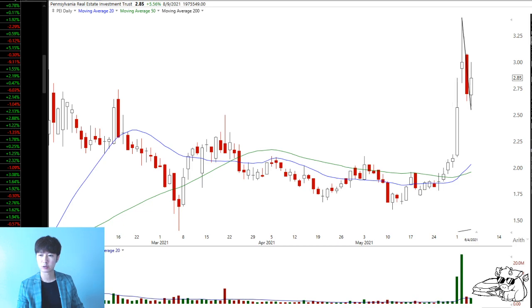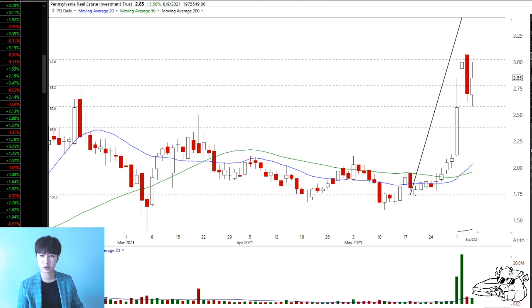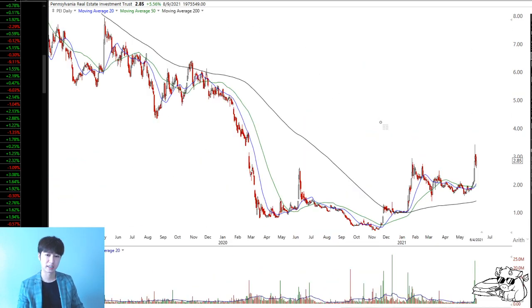If we put a Fibonacci retracement right here, we can see that we pretty much pulled back to right at the 50% retracement area, and now the buyers are showing up, which I think means this stock could potentially give us another run. It's a Pennsylvania Real Estate Investment Trust, whatever it is. Real estate is doing pretty hot right now.